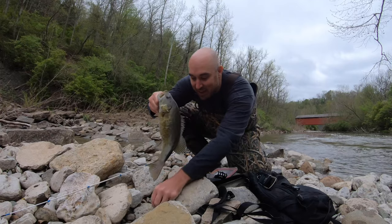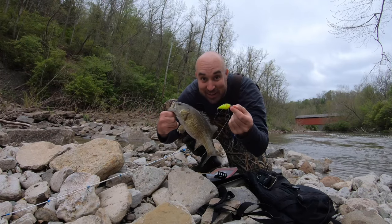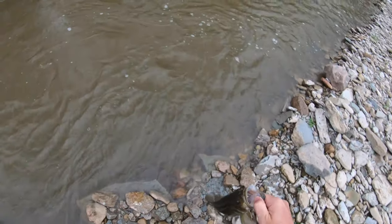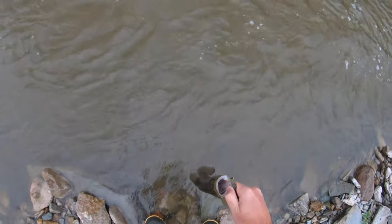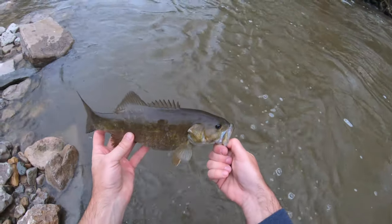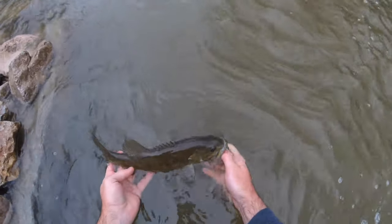On the KVD square bill. Nicely done, let's get him back. Okay. What a beautiful, beautiful fish. All right, let's let you go, bud.